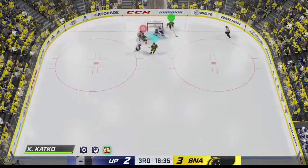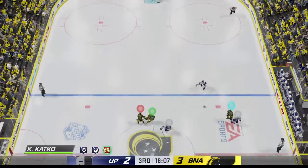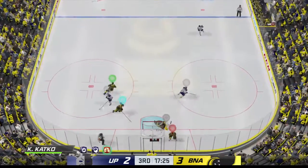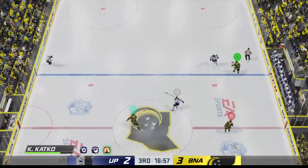Taken by Pettersson. Finds nothing but air on that shot. And now it's grabbed by Murphy. Blazing in on the breakaway. And that just falls apart. No way to recover from that. That's a good-looking play that leads to nothing.